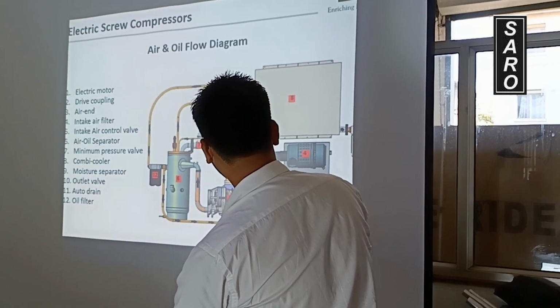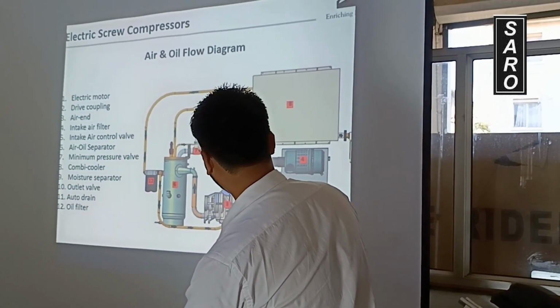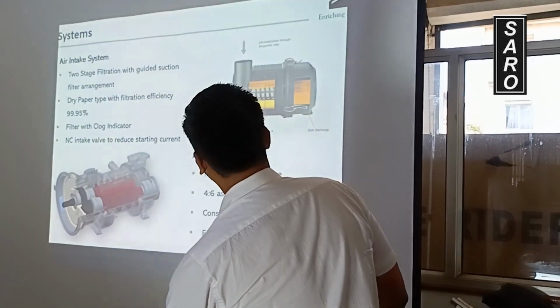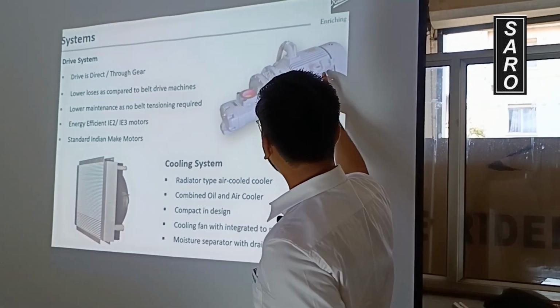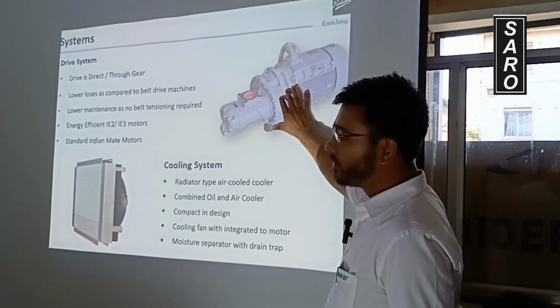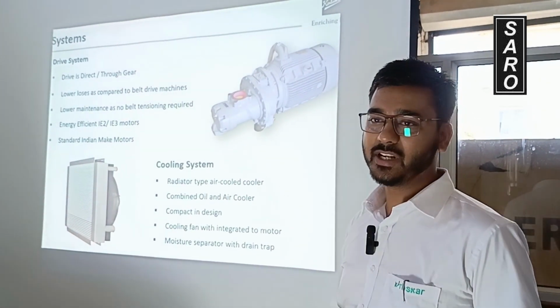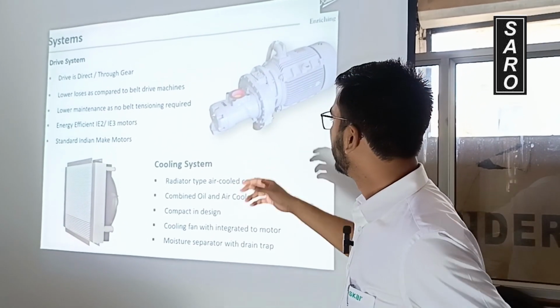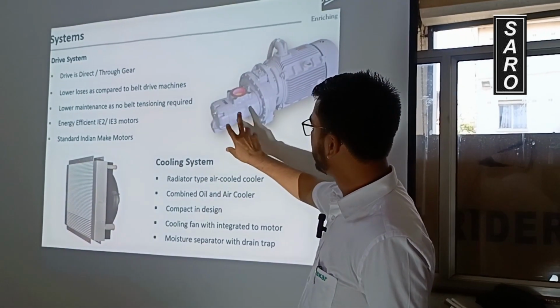Number 3 and number 1. 1, 2, 3 in fact. So this 1, 2, 3 motor is connected with the air end. What does it mean? It means this one. 1, 2 and 3. This is the electric motor. This is the coupling in between. The coupling is a flexible coupling that connects the two shafts, the motor shaft and the air end shaft. So that's the coupling part, and this is the actual air end.